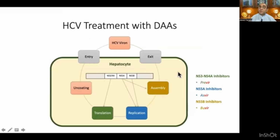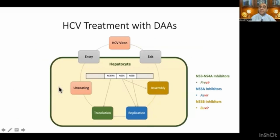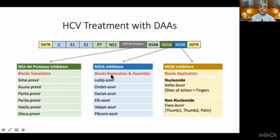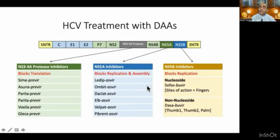And I have told you how they do it. The NS3/NS4A inhibitors will block the translation, shown here in the green color. Then the NS5A inhibitors will block the replication as well as the assembly. And the NS5B inhibitors will again inhibit the replication. So replication is inhibited by two sets of drugs.